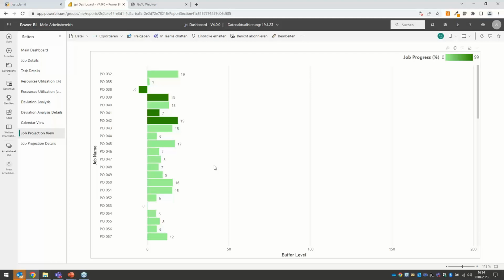If you have got a high buffer level, it means that there is enough space between the scheduled end date and the due date compared to the time that you need to complete it. So it's always a relation between how far the scheduled end is from the due date in relation to the time that you need from now to finish the job. Very important to understand that this is a relative figure. And the bigger the buffer level, the better is the value of buffer against time needed.